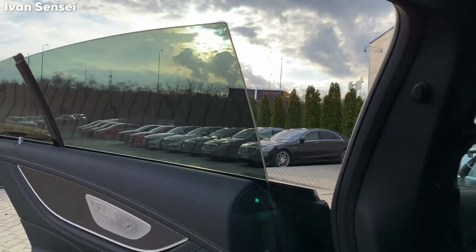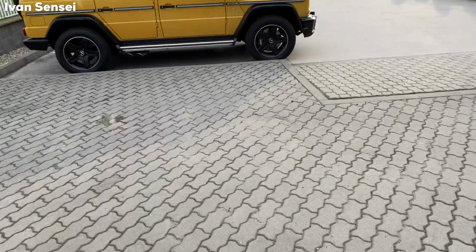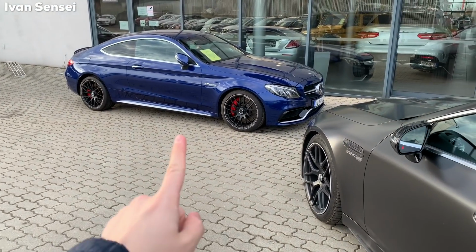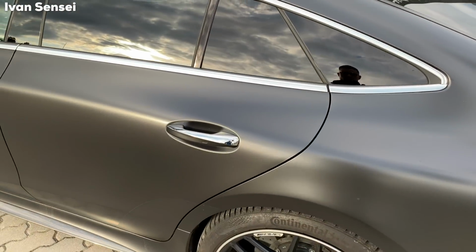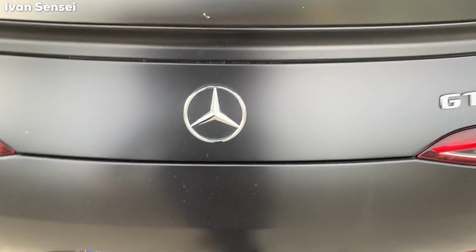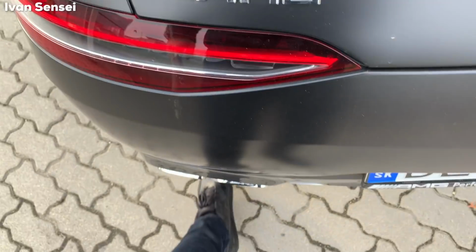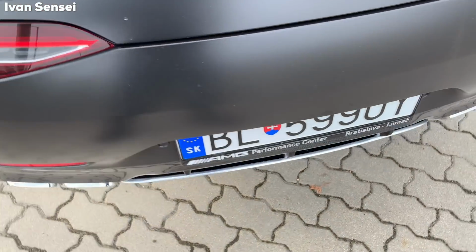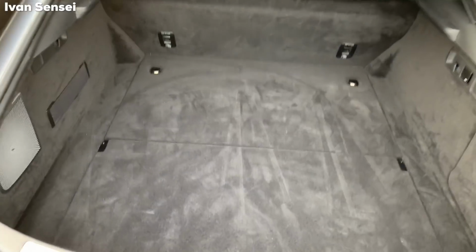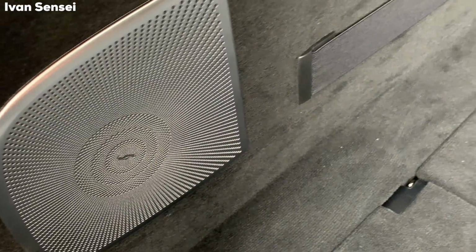Frameless doors, because this is a coupe, even though a few years ago only coupes had 2 doors, but now there are 4-door coupes, like that is a coupe, sure. So really great. Not sure if you can open it with this, maybe not. So it should have a button here, and you can see here the Burmester sound speaker.